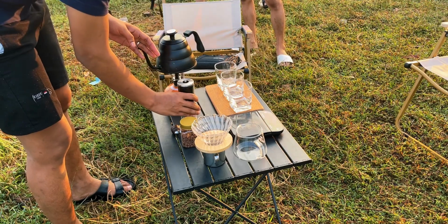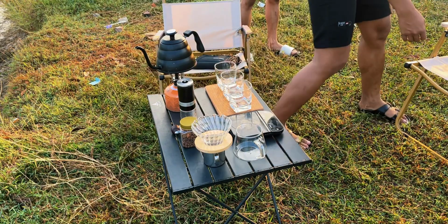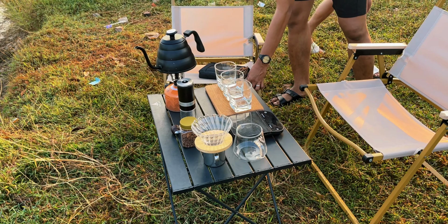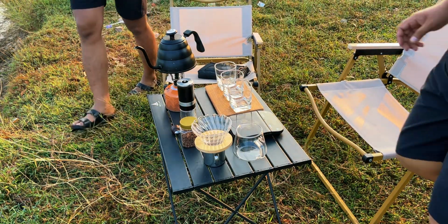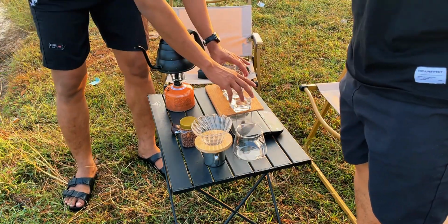Before starting this activity, we get used to cleaning the location first so that we are aware of the environment we will use to relax. The three of us always divide the tasks in carrying out this activity, including cleaning the environment, arranging chairs and tables, and preparing equipment for making drinks.